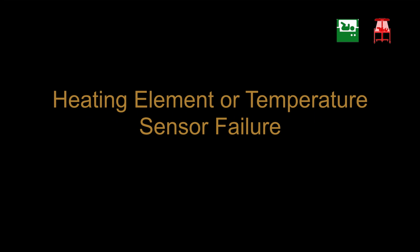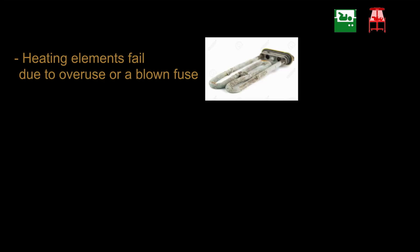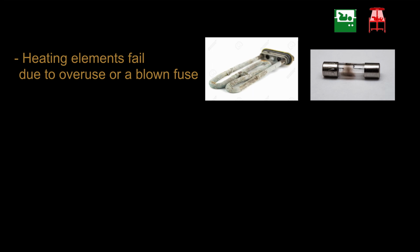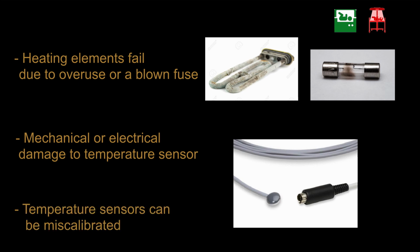Common problems and their fixes. One issue that can come up is heating element and temperature sensor failure. Heating elements can malfunction due to normal wear and tear, or if a fuse has been blown. Mechanical or electrical malfunctions can affect the temperature control as well, causing it not to work. Finally, temperature sensors can become miscalibrated and sense the incorrect temperature.